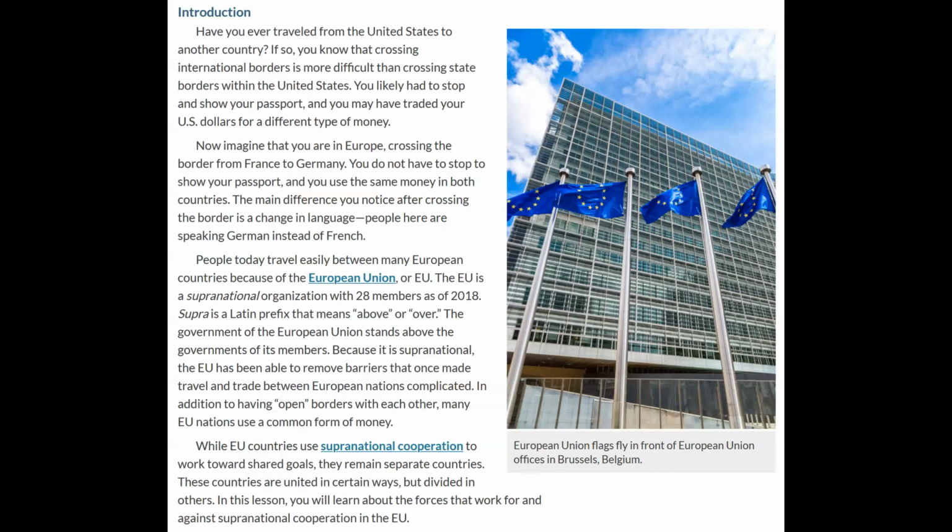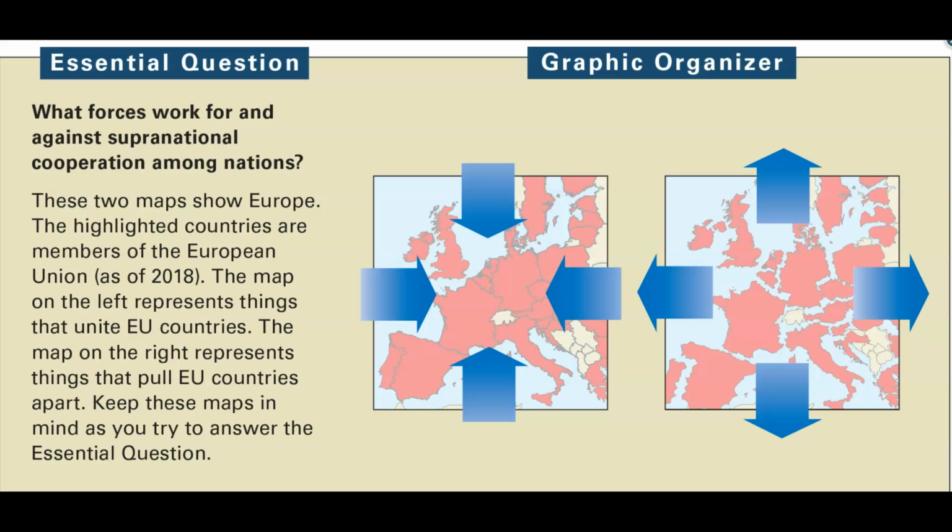In this lesson, you will learn about the forces that work for and against supranational cooperation in the European Union. The essential question for this chapter is, what forces work for and against supranational cooperation among nations?